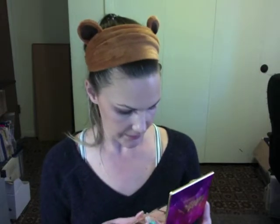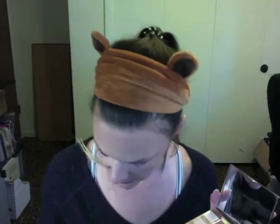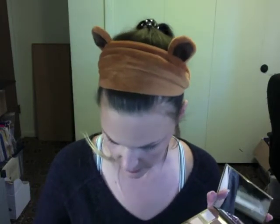And it also helps sweep away. It sort of points this in the right direction. I need all the help I can get. Okay, now I'm going to take a mix of Sweetheart and Rebel here and just add a little bit more color.